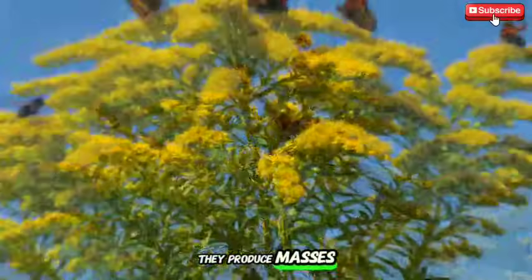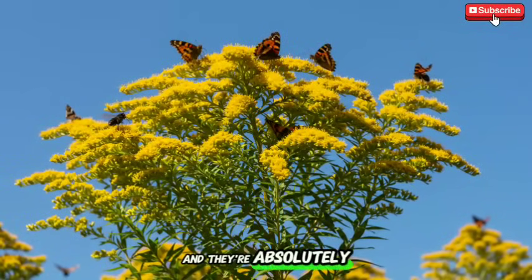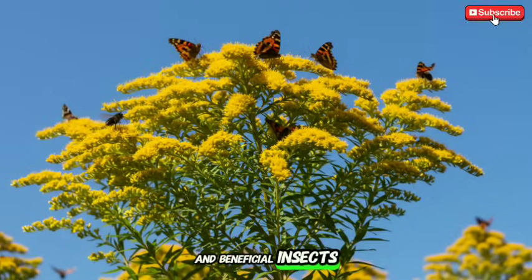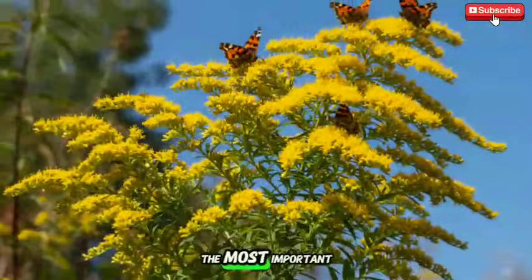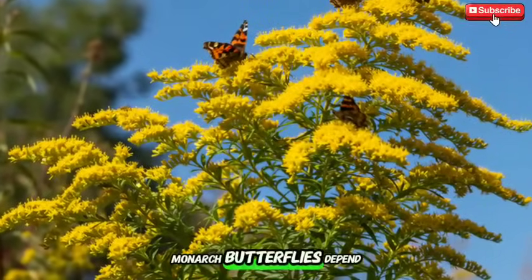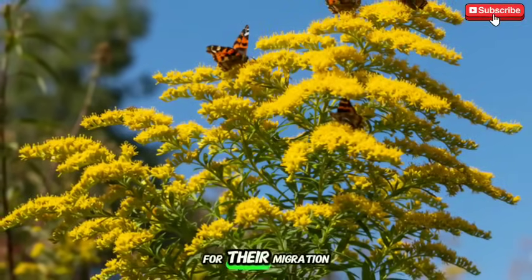They produce masses of golden yellow flowers in late summer and fall, and they're absolutely crucial for migrating butterflies and beneficial insects. This is where goldenrod really shines. It's one of the most important native plants for supporting wildlife. Monarch butterflies depend on late-season nectar sources like this for their migration.